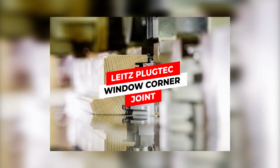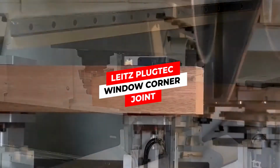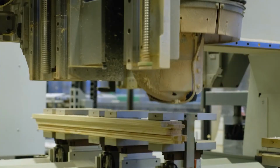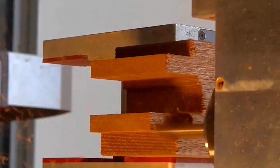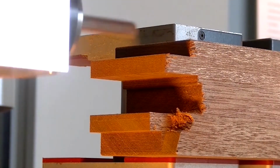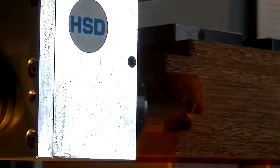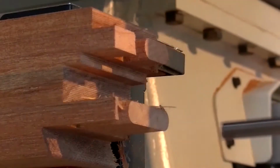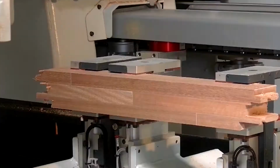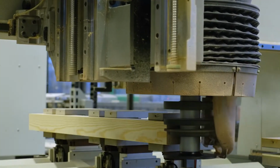Lights Plug Tech Window Corner Joint. Woodworking can be an incredibly precise and beautiful skill to have, and believe it or not, this is particularly true when making framed windows. A part of the process includes the usage of dowels. Dowels are small wooden pins that are stuck into two different pieces of wood to join them together and offer structural reinforcement. This can require an immense amount of precision and consistency. To reach the desired effects, this is where Lights Plug Tech window corner joints come into play.